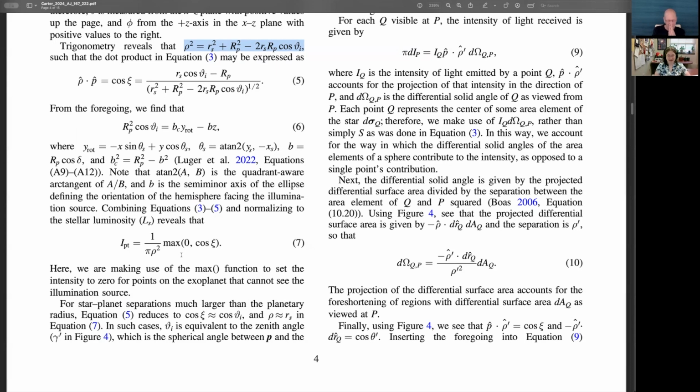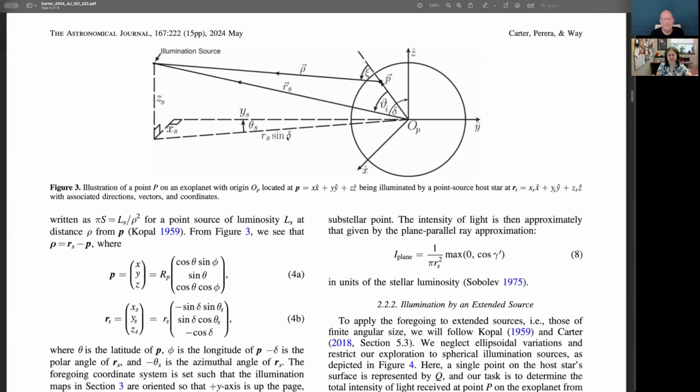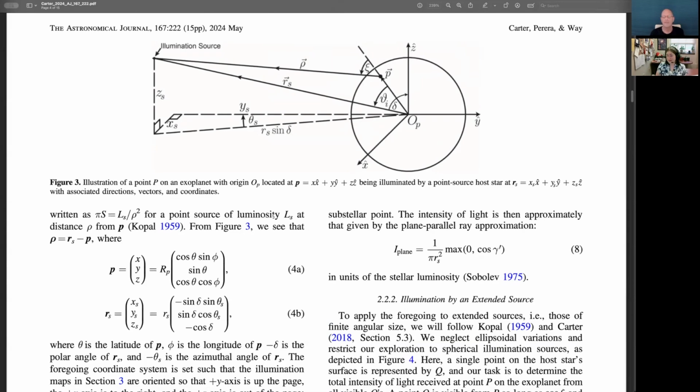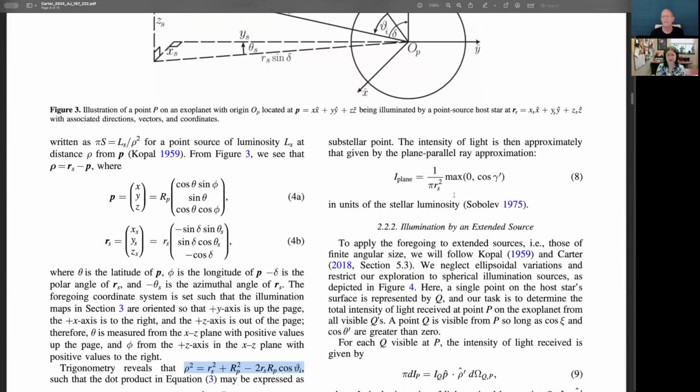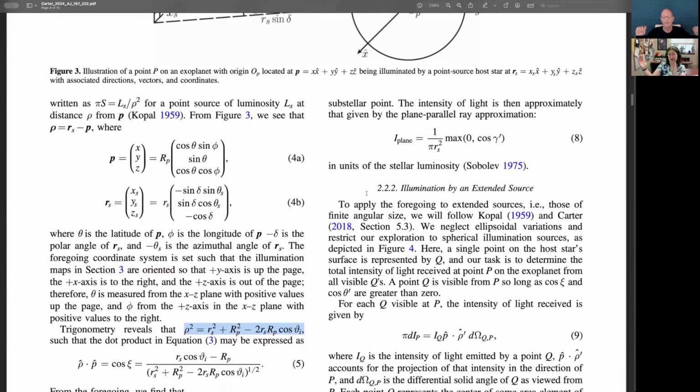Exactly. And cosine psi again reduces to cosine var theta I for large planet separations. In a later figure, figure 4, which we'll get to soon, I start basically calling that gamma prime, that angle between P and RS, because it follows the earliest papers I read. So we do a little bit of a replacement later on. And importantly, we see that the plane parallel ray approximation is basically this point source approximation if the point's very far away. You can think of this as spherical wave fronts becoming basically planar as you increase that distance. Again, it all follows from what people have been using.